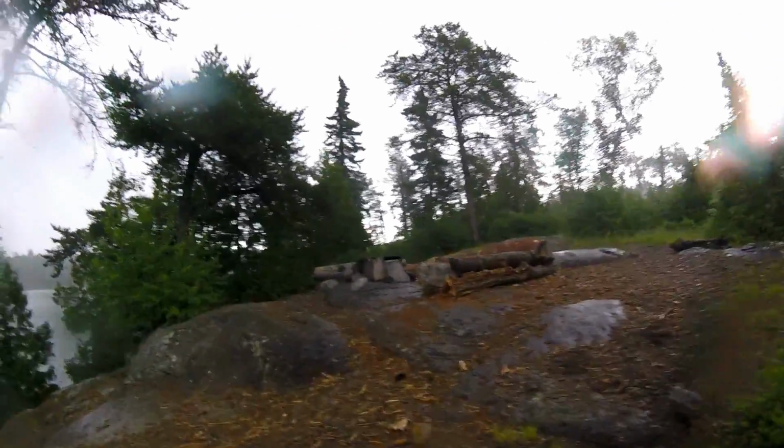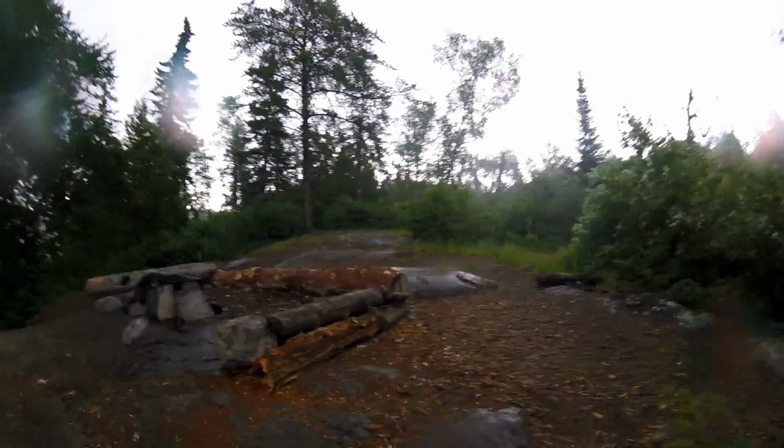Well, the weather has turned to crap on me, and I think I might have to take this campsite. It's got a beautiful view. There's nothing wrong with the site.